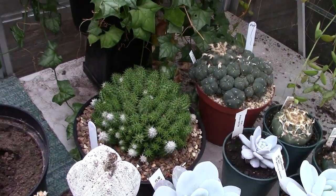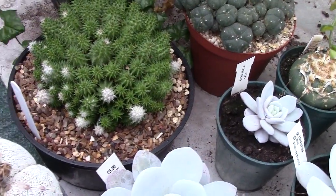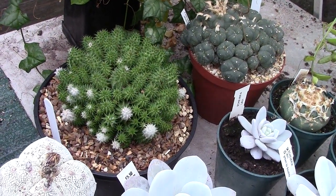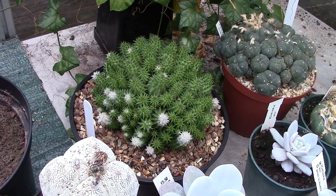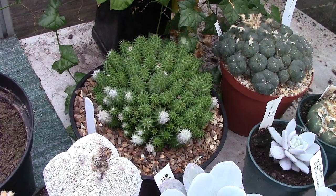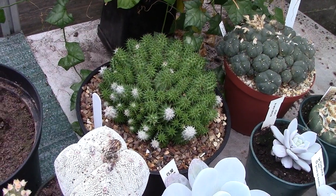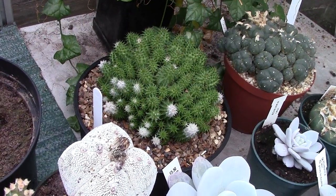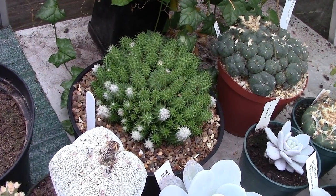My poor Euphorbia susannae, I don't know why it's got this white stuff on it. I've tried treating it. What I may do is spray it with a solution of Chinosol. I bought a sample of that quite a while ago. Chinosol, as far as I know, is only supplied from Germany, as it is a German concoction. I've forgotten what the chemical is, but it is a fungicide, and we'll try that on there.